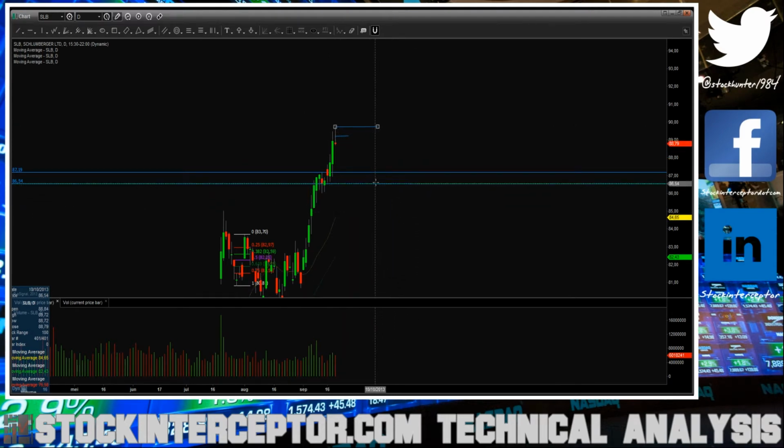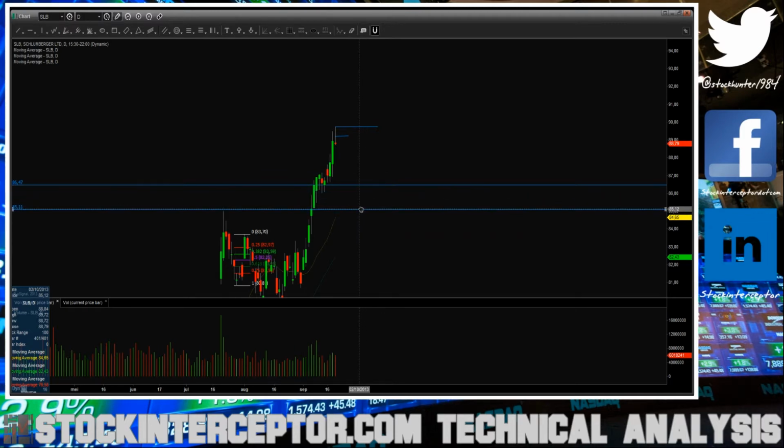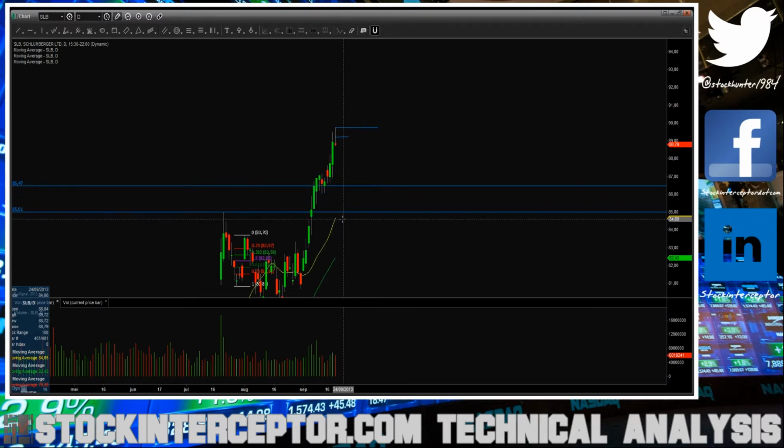And on the downside, the first support will be this area, the 86.50, and this will be my second area of support with this 20 moving average around 85 even number.